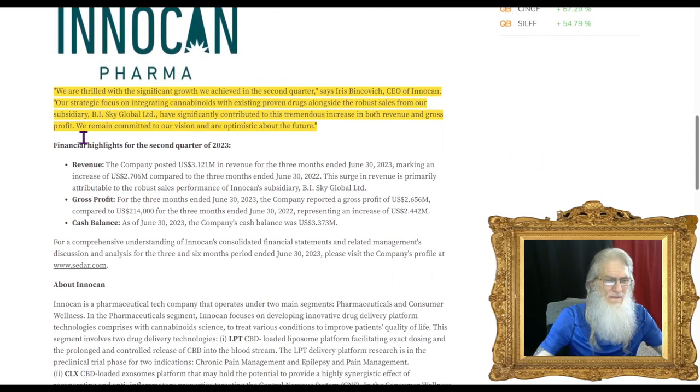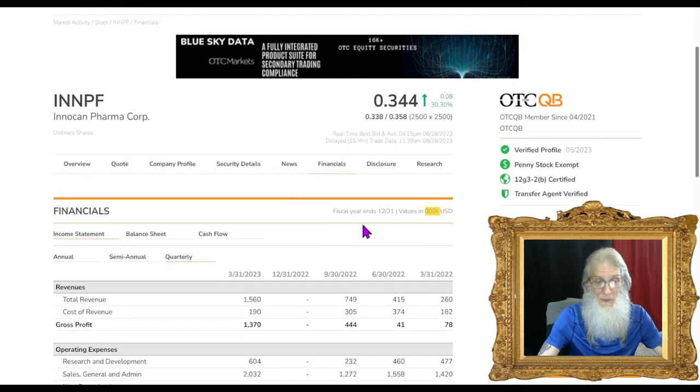They tell us that they are very thrilled with the significant growth they achieved in the second quarter. The CEO says our strategic focus on integrating cannabinoids with existing proven drugs alongside the robust sales from our subsidiary, BI Sky Global Ltd., have significantly contributed to this tremendous increase in both revenues and gross profit. We remain committed to our vision and we are optimistic about the future. So, revenues are growing at a nice clip.